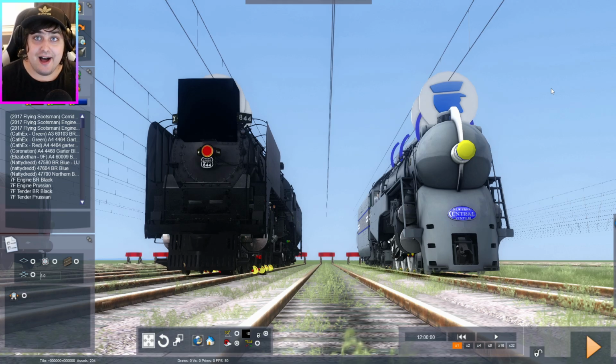Right, programming is done. This is it, my friend. This is the final showdown. Union Pacific 844 versus the New York Hudson. We've got to beat the Hudson. This is the video goal here. We have to beat the Hudson because the Hudson has won the races way too many times now. It's time for a new leader, and I think the leader will be nothing better than the Union Pacific 844.